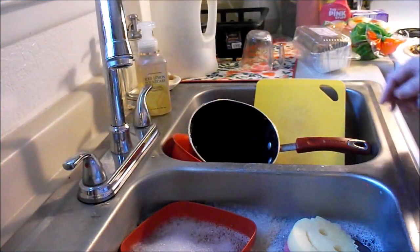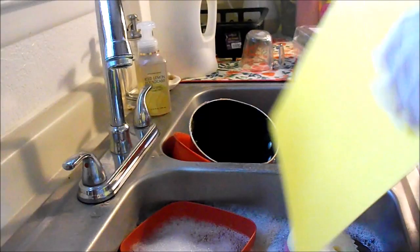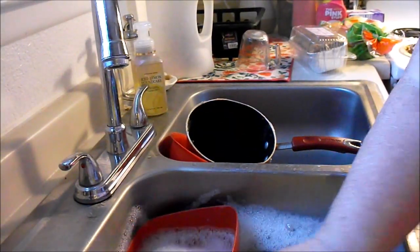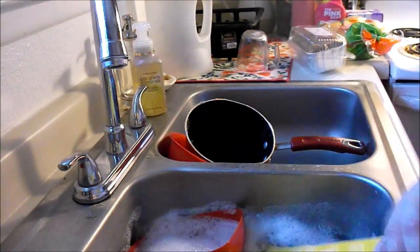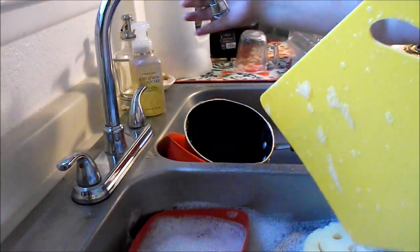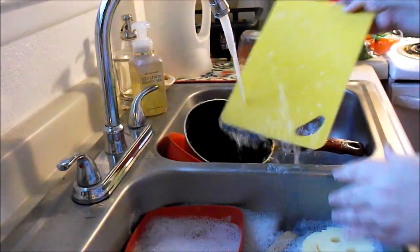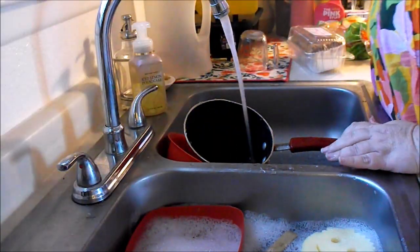Here we go back to the dishes after they've soaked a little bit, some of them. And that's my first mommy scrubby thingy. So I really enjoyed using it. Really helps get my dishes clean.